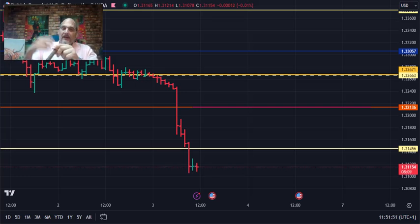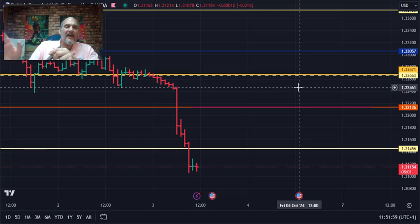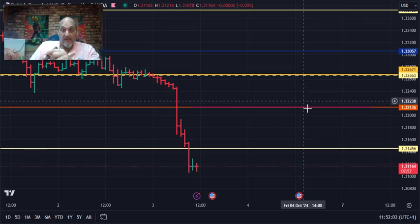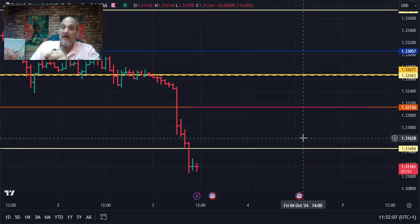Now, I didn't call that trade in the trade room. I was just like, all right, I see it could be breaking. I was trying to front run this 130. I had a level at 132.30. I was thinking if it broke this level here, it would continue lower. I was wrong. I was again notoriously early. I was wrong.